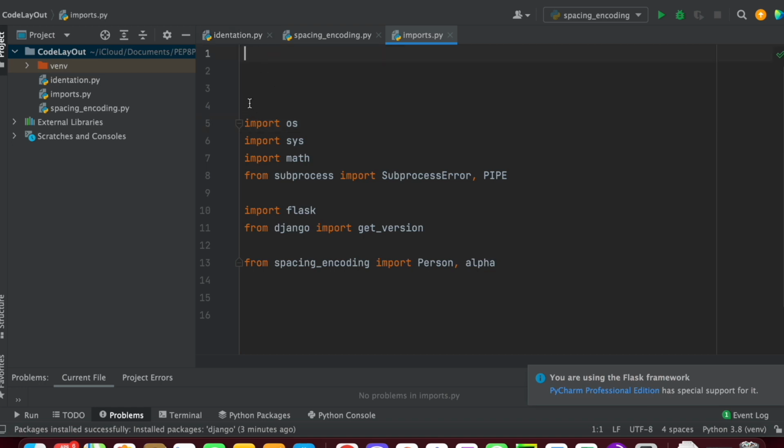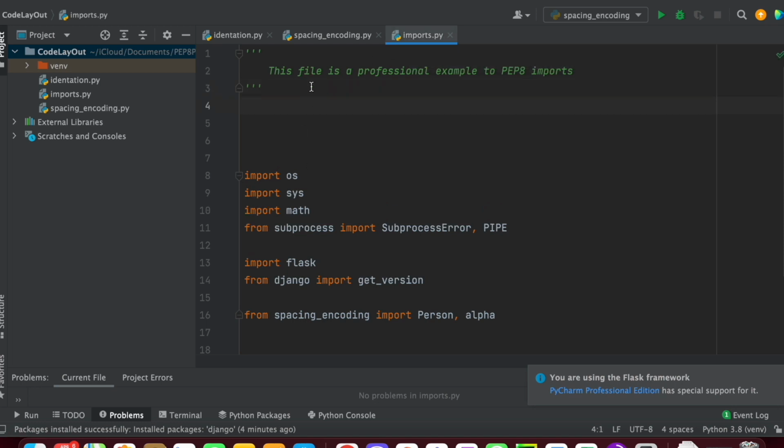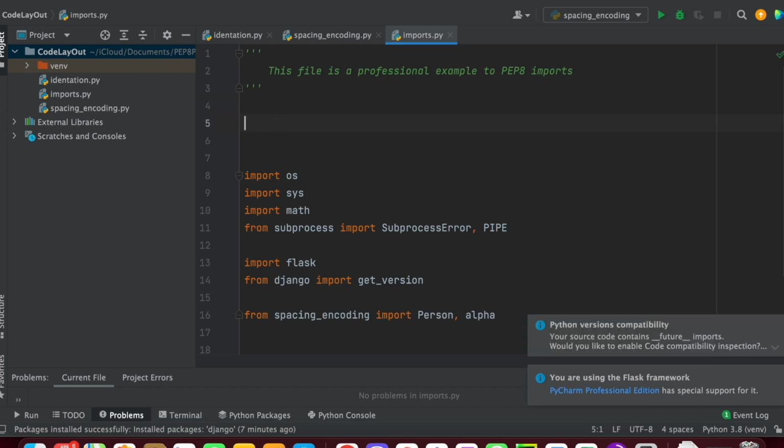So things such as the description of the file. For example, this file is a professional example of PEP8 imports. Okay, so this is basically a description of this file, and this comes before the imports. Then one line under it, here you can import the future updates.